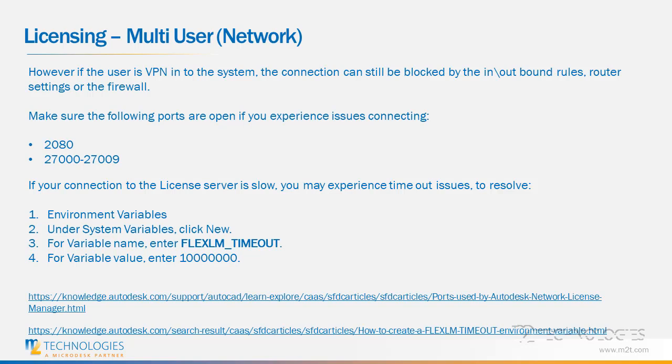Also, if you have slow speeds between your remote computer and the server hosting the licenses, you can run into timeout issues. In these situations, you should configure an environmental variable with a FlexLM timeout to extend the timeout period so you're more likely to obtain a license.